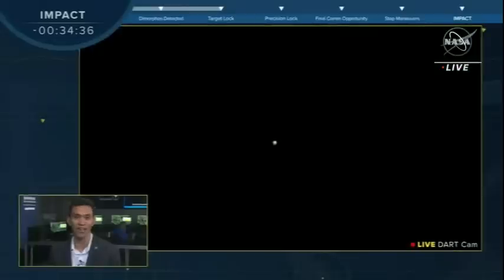Hey, Tahira, we have 30 minutes to go until impact. As we heard earlier, so far so good. SmartNav is now targeting Dimorphos, maneuvering the spacecraft. DRACO, DART's eye, playing paparazzi with Dimorphos, providing SmartNav with about an image per second. And this is a good time to remind you that what we're seeing on the DRACO feed is delayed by about 45 seconds on account of signal delay and image processing.